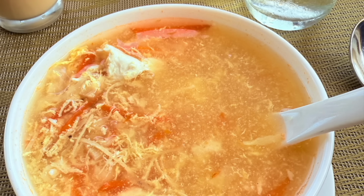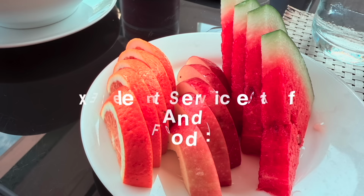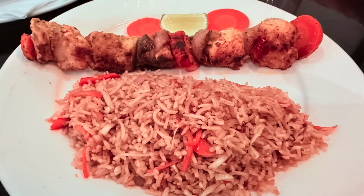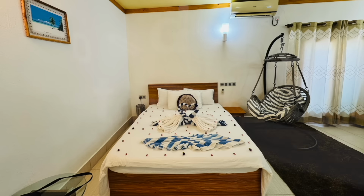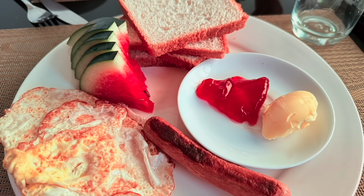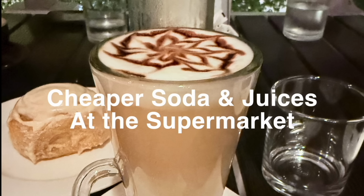We're so glad we chose this hotel because their service staff and food were amazing. They catered to all our needs, even making some food options that we wanted. The staff was super friendly and helpful. Our room was very comfortable, spacious, and clean with air conditioning, hot water, and everything we asked for throughout our stay. They even gave us tips on where to find cheaper drinks, pops, sodas, and juices.